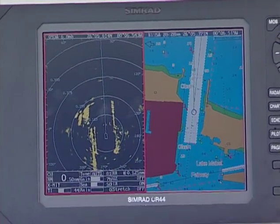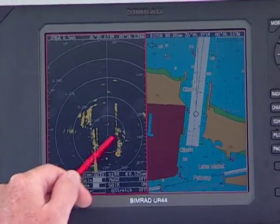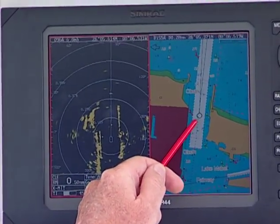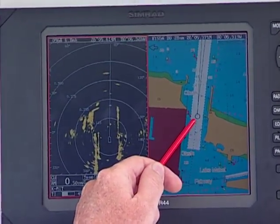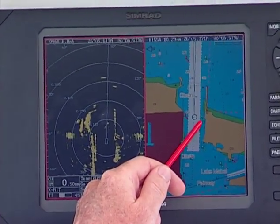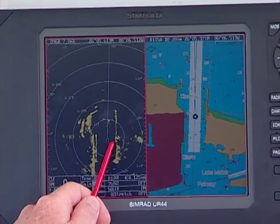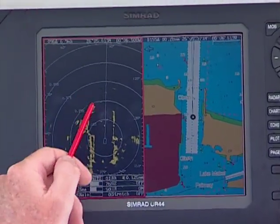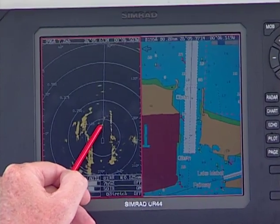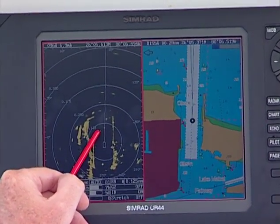Here we are on the split screen. There's our location on the radar, right smack in the middle of the channel. And you can see here we are on the chart, right smack in the middle of the channel. There's a red mark just off our port, green off of our starboard. And these are the targets here on the radar screen. Large powerboat moving ahead of us here. Incoming target right next to him.